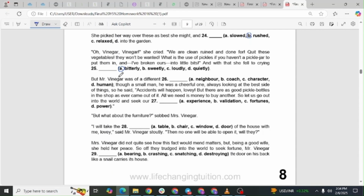Question 26. But Mr. Vinegar was of a different blank. Option A, neighbor. Option B, coach. Option C, character. Option D, human. The correct answer is option C. The word character refers to someone's personality, which is being described here.